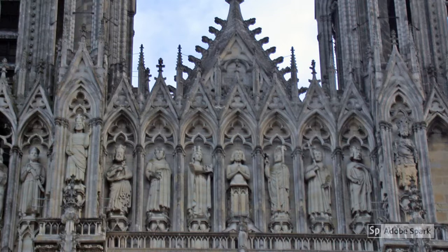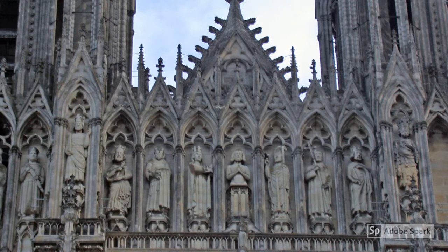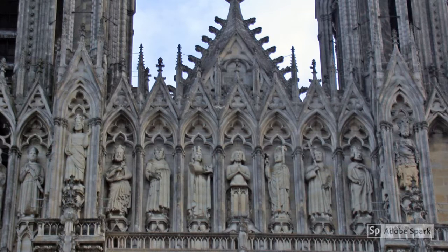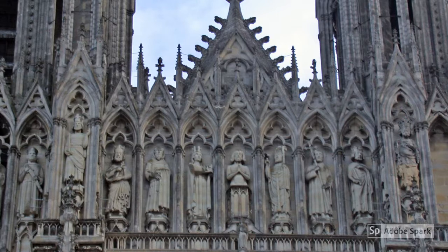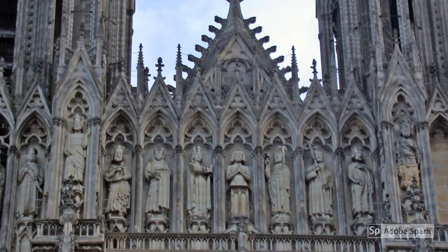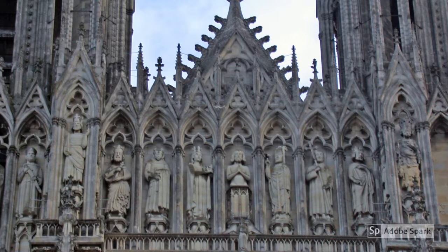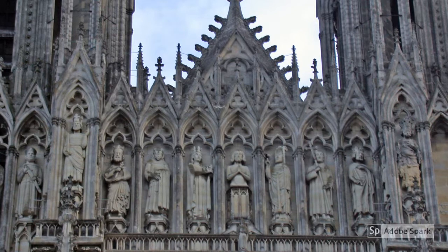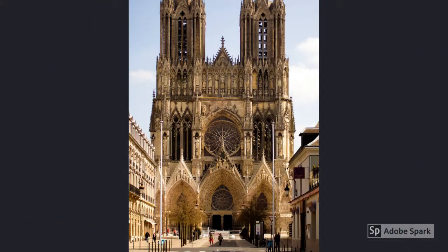The facade of Reims includes a row of stone figures known as the Gallery of Kings. At the center stands Clovis, hands clasped in prayer to receive baptism. In this way, the sculptural program of the exterior insists again and again on the interlocking of royalty and divinity, on kingship and holiness.